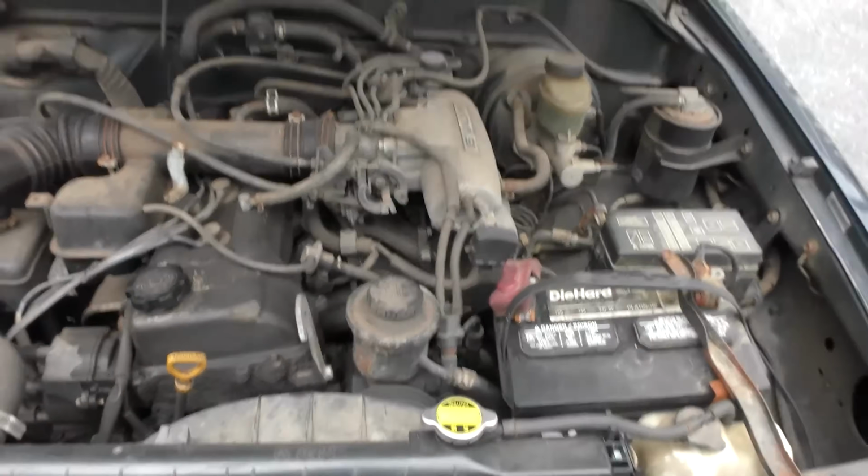But I don't hear any vacuum leaks, and I know it can't be a vacuum leak now. And here's my reasoning. If you've got a vacuum leak on a car, it does the most damage when it's idling.